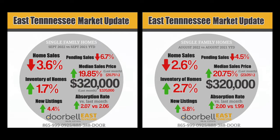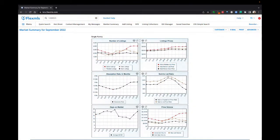So that's telling you that prices are moderating. And as we look at some of the other areas, we're going to see that prices might actually be slipping back a little bit, but we'll take a look at that in a minute. I want to show you some live data here and some other things that we need to look at on a month-to-month basis just to keep an eye on what is happening.